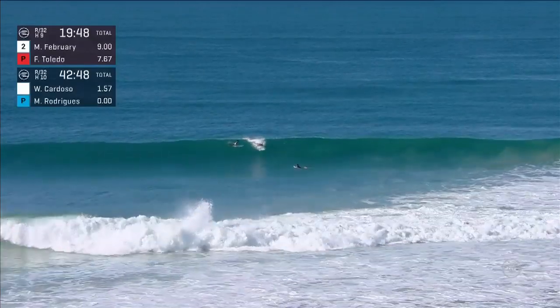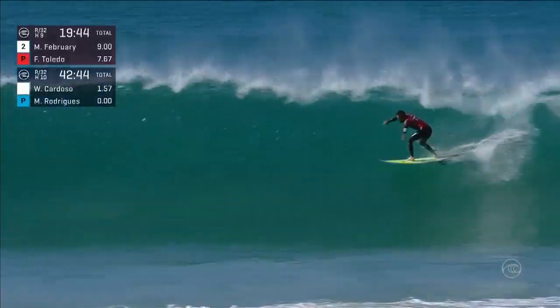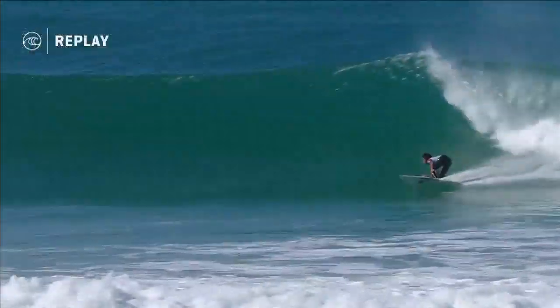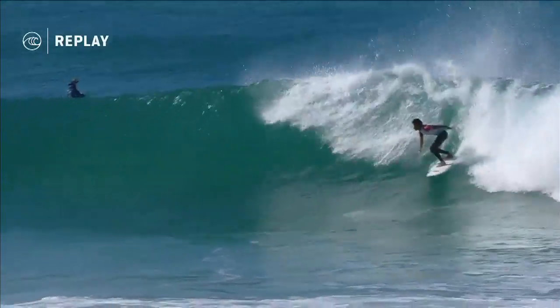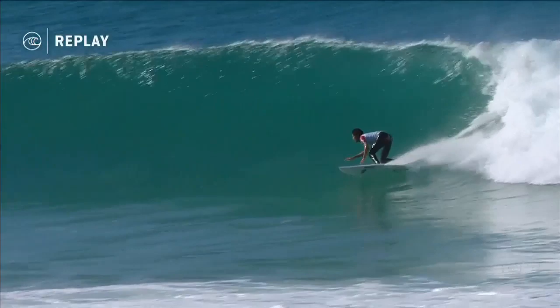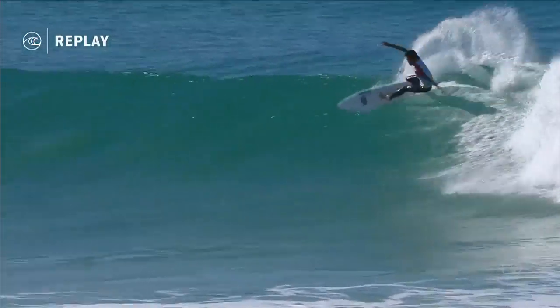How about Filipe Toledo's start though, Joe? Underneath the priority of 7.67. And now up again after a long wait to back it up. Toledo too deep, he'll step off. Last of February putts. Yeah, beautiful opening maneuver from Michael February. And again, just kind of got caught up a little bit right there. Trying to find that groove, get that ball rolling.